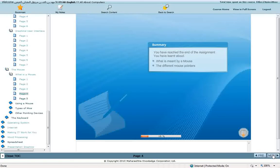Summary. You have reached the end of the assignment. You have learnt about what is meant by a mouse and the different mouse pointers.